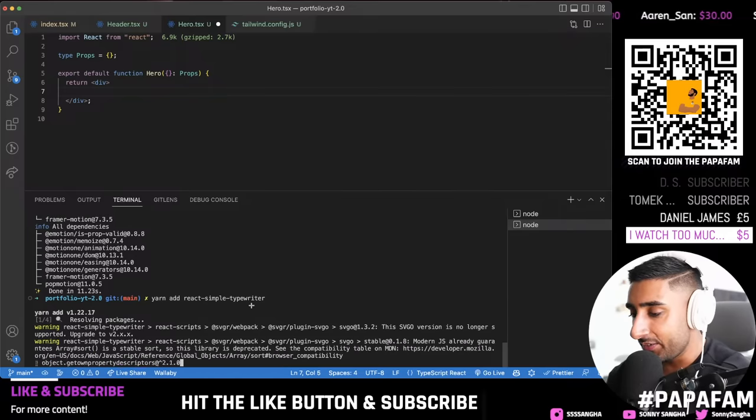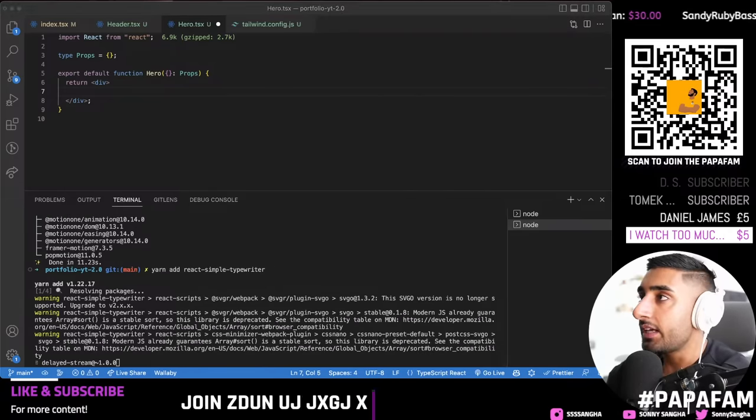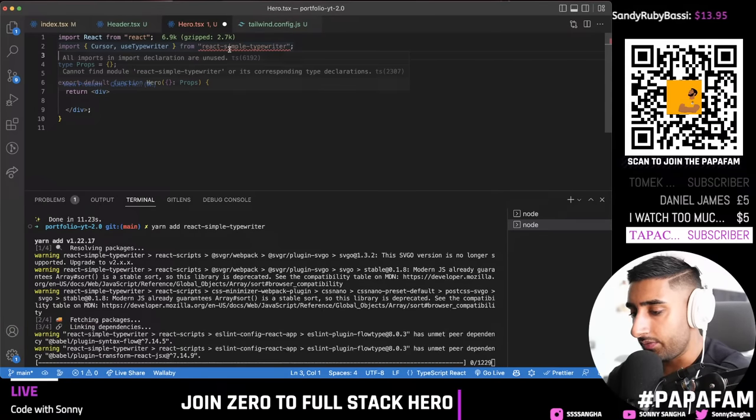All right, so at this point, we're installing it, and then I'm going to show you how to pop it into our app. So I'm going to import two things. And there's loads of ways to actually implement this exact library. There's a few different ways you can do it.